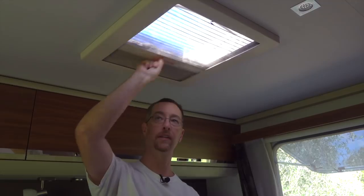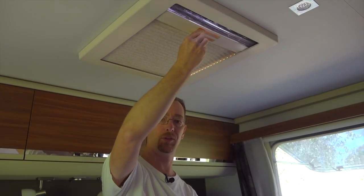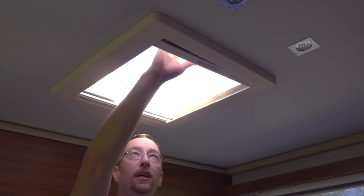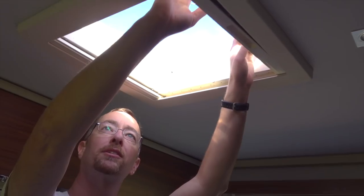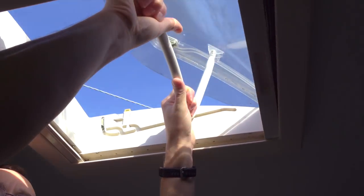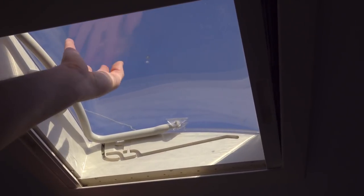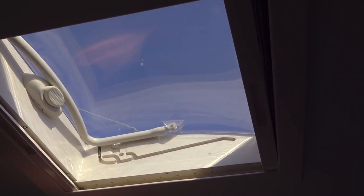The roof vent here in the bedroom and the one in the kitchen are identical. They've got the dual screen and blind situation, so you can have it one way or the other, or any way in between, so you can get air or light, your choice. The vent itself has a pull handle, it's a mechanical system. You literally just pull on this handle, slide it closed, and it latches into place so that it's nice and secure, can't be opened from the outside.